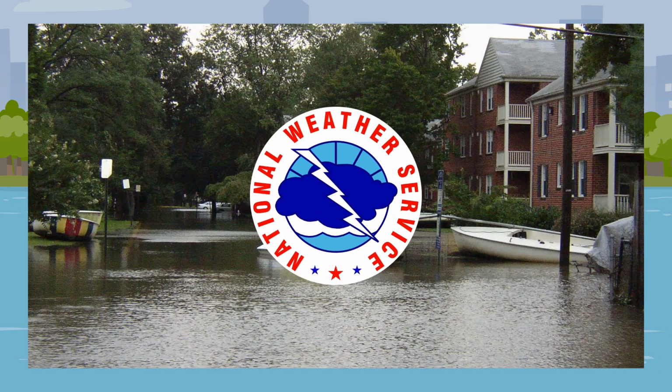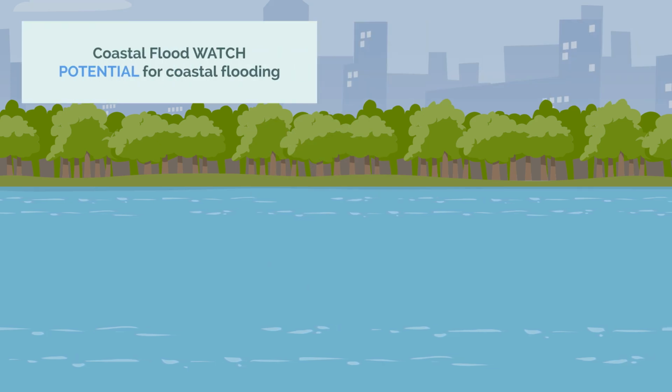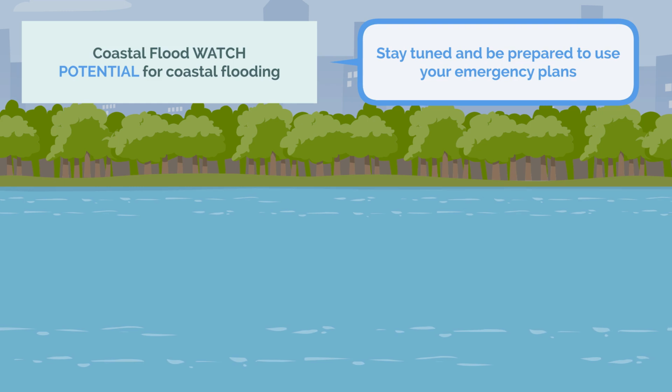The National Weather Service issues forecasts for the tidal Potomac year-round. They also issue alerts when flooding is possible or expected. A coastal flood watch means there is potential for coastal flooding. This may pose a risk to life and property. When a watch is issued, stay tuned and be prepared to use your emergency plans.